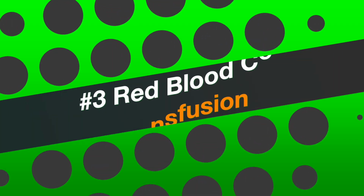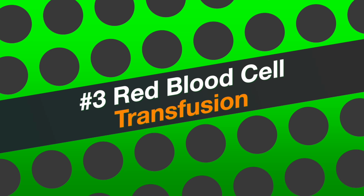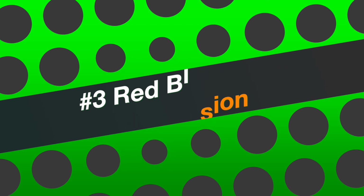Number 3 is a red blood cell transfusion. If your hemoglobin level drops too low, you may need to have a transfusion, giving your body more red blood cells to deliver oxygen to all of your organs. Now, this is fairly rare, but it is an option for those suffering from serious anemia.